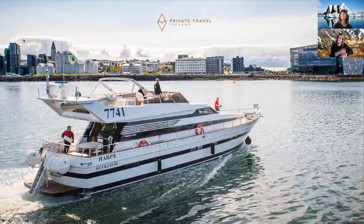We've got access to a Harper yacht, that yacht there, which we can take out in the Reykjavik harbour. That can be used for numerous things: whale watching, fishing, or we can just look at adding a private dinner or drinks there, because it can be hired for anything from 2 hours upwards. So that's a good option for your VIP clients.